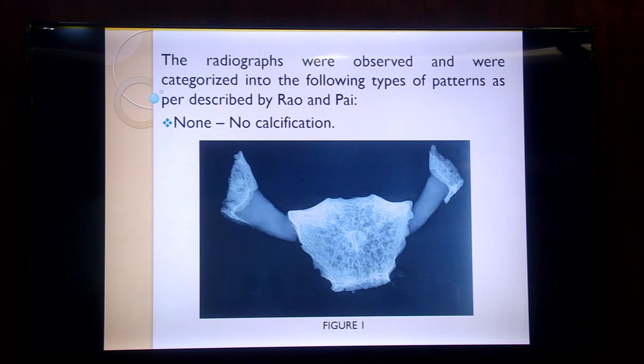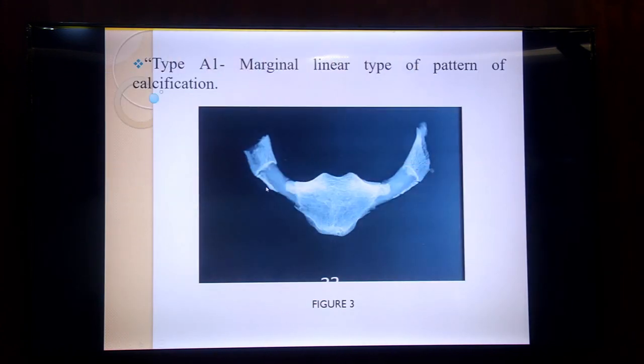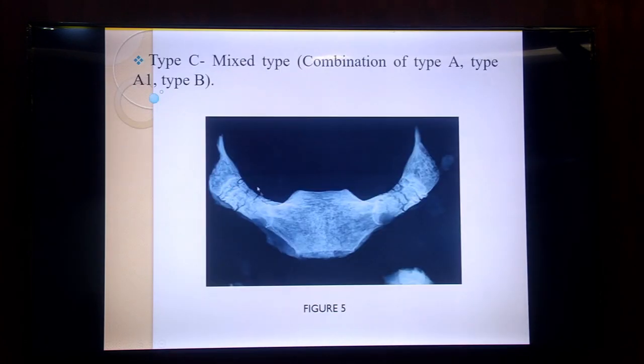So the first category is no calcification, as we can see here, the transparent cartilage being visible. Type A is marginal bracket type of calcification. Type A1 is marginal linear type of calcification. Type B is central or bifid type of calcification. And type C is basically complete or mixed type of calcification, that is the combination of type A, type A1 and type B.